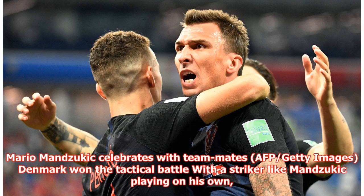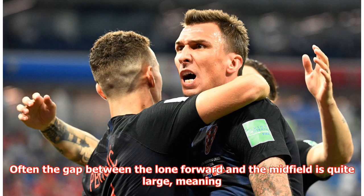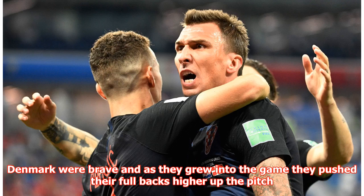AFP Getty Images. Denmark won the tactical battle. With a striker like Mandzukic playing on his own, it is vital to quickly get bodies around him to allow him to release the ball after holding it up. Often the gap between the lone forward and the midfield is quite large, meaning wide players are usually the ones that collect the ball from him.